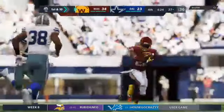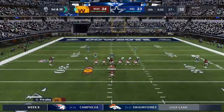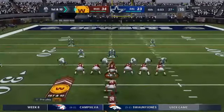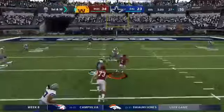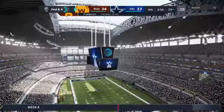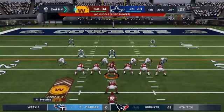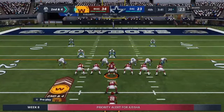Well, that's a carry they have to be satisfied with. And throughout this game, they've been satisfied with what he's given them. Whenever they've needed a big run, a first down, he's the guy they've turned to. And it doesn't matter what the defense thinks. They feel like they've got the confidence to keep handing it to him and keep picking up good yardage. The improv on the scramble there gets him 6, and it'll be 2nd down.